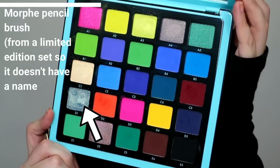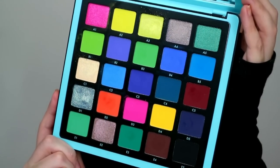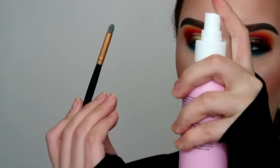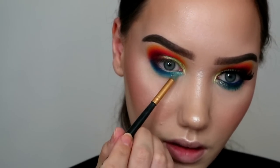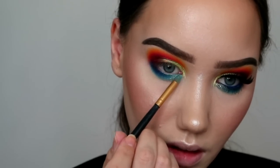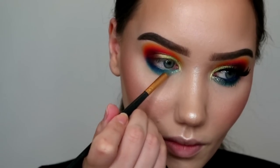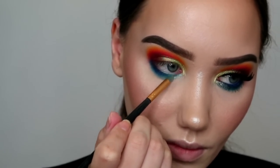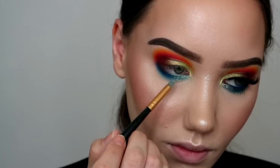D1 on a little pencil brush. It doesn't have a name, it's from the Morphe Grandmaster set, but any pencil brush will do. And I'm wetting it with my Boscia rose water mist, I don't know how you pronounce that. I'm gonna put this on the front. I like a lot of shimmer everywhere, so I had to put this on. I do wish I'd gone in with a Palm Beach glitter, because I did get all the glitters as well. But I knew a lot of people wouldn't buy the glitters as well as the palette, so I didn't want to use too many products. But how gorgeous is this?